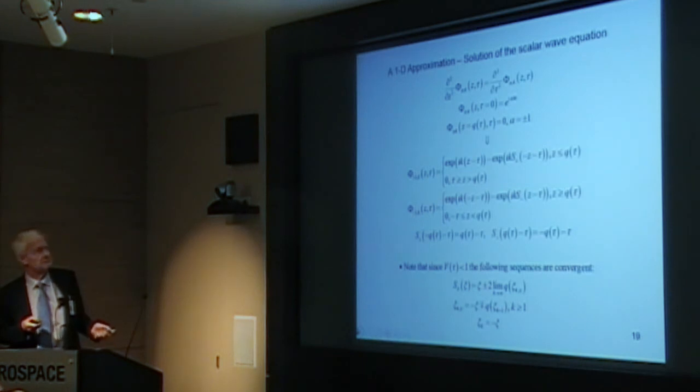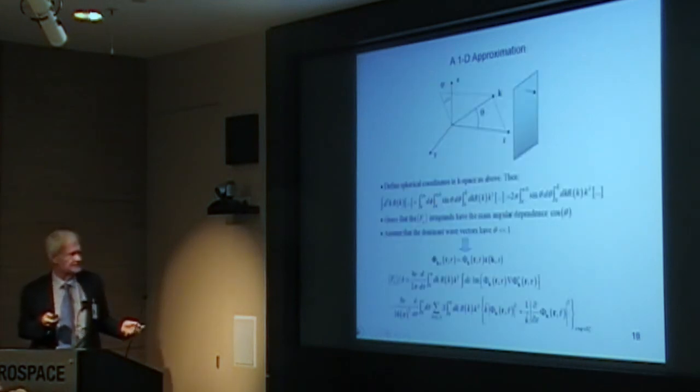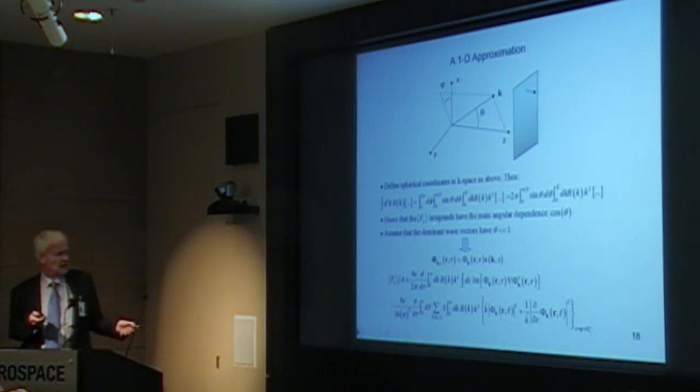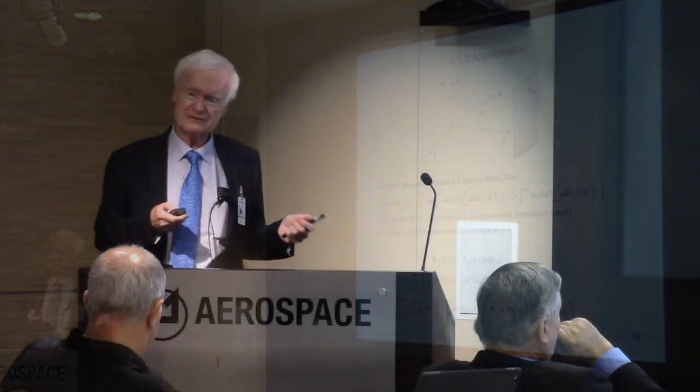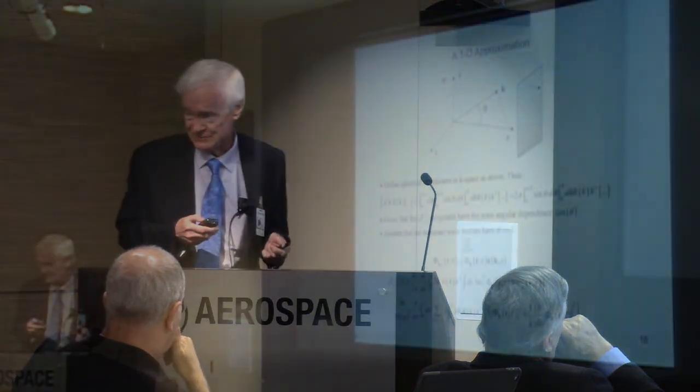And then what I do is basically say, well, I'm going to guess that most of the integrand in this directional integral is well represented by cos theta. Because I feel most of the momentum, if it exists, should be in the z direction, okay? Just a guess. But if you do that, and then proceed to ignore the z component of the field variables, then you've got a one-dimensional problem. And it's properly scaled in terms of dimensions and that sort of thing.